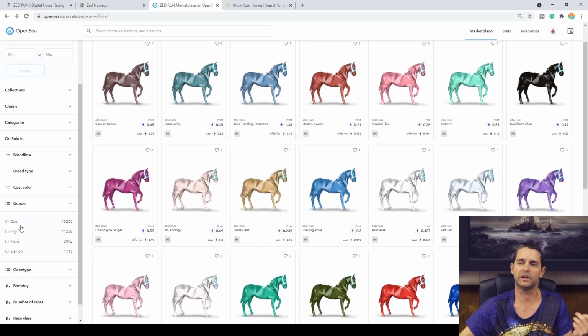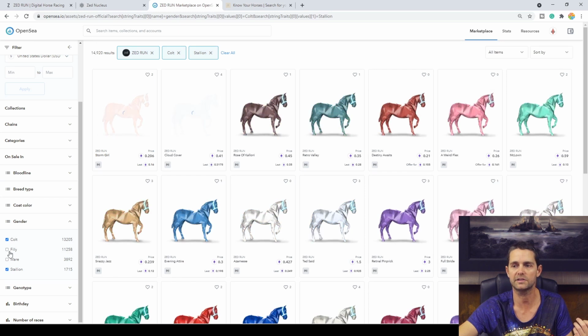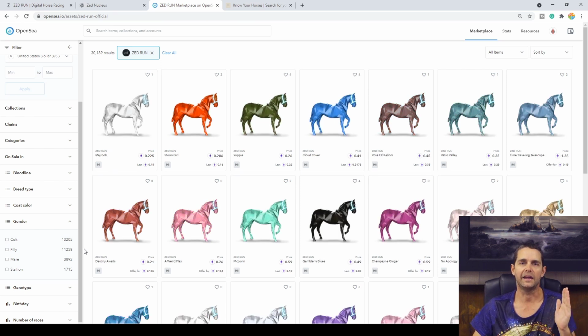The difference between, so you've got colt and stallion here. Colt and stallion being the male varieties and filly and mare being the female varieties. The difference between those is a colt is a male horse that is yet to breed, hasn't yet had any offspring, and a stallion is a male horse that has had some offspring. Okay? Same with the filly. The filly is the female horse that is yet to have any offspring, and the mare is a female horse that has had offspring.